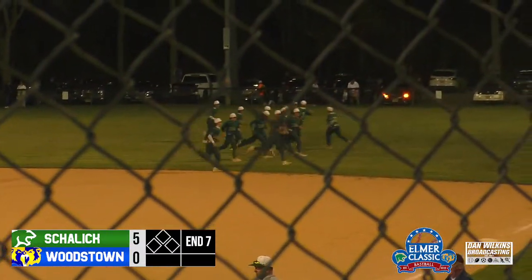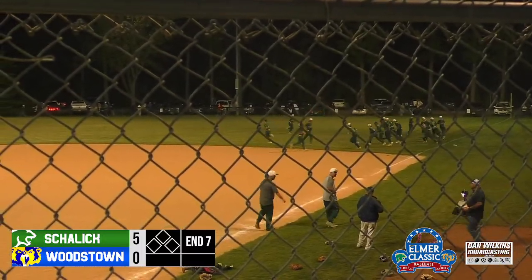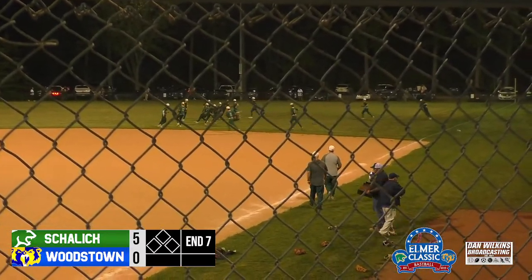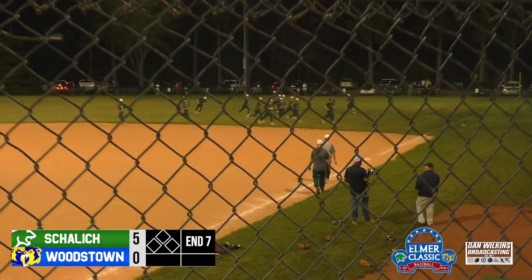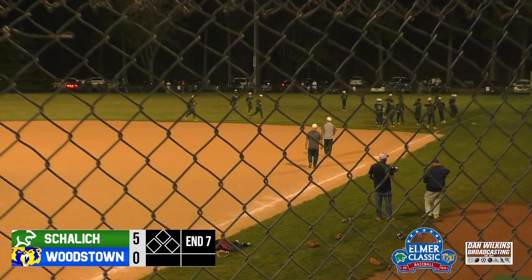Just an excellent job. And on the other side of things, for Woodstown, definitely tough to win a game when you have 15 strikeouts. You only get 21 outs to play with. So 15 going down by the punch-out, not even putting the ball in play, and that shows why they had that 0 on the scoreboard.